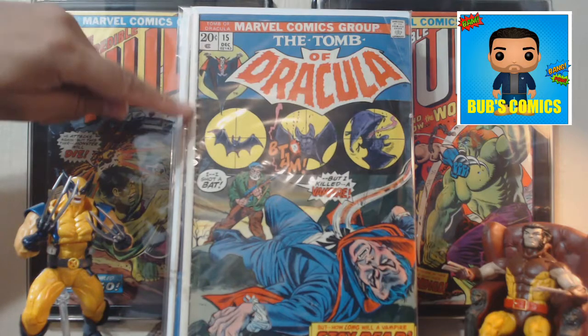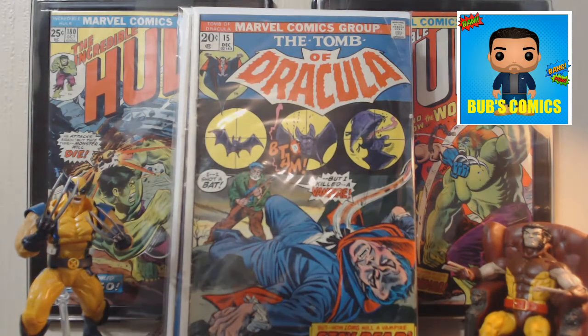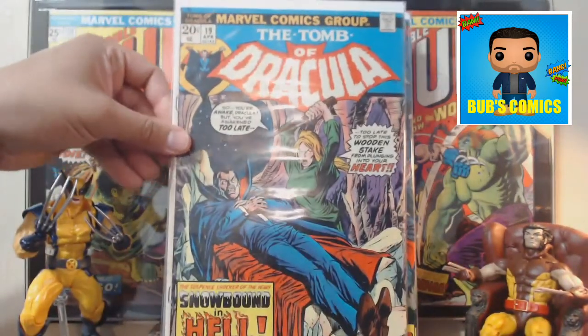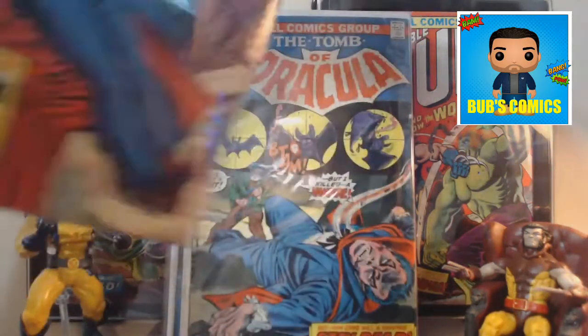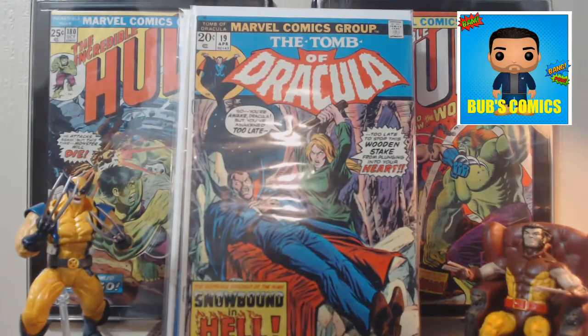That one's got a bad spine roll. I'll probably work on that one a little bit too. Here's Tomb of Dracula 19. Of all the books that I got, this was the only one that was missing the MVS. Everything else was intact, but it is missing the MVS. But I think it's still a Gil Kane cover. Yeah, it's Gil Kane. So, it's very nice.